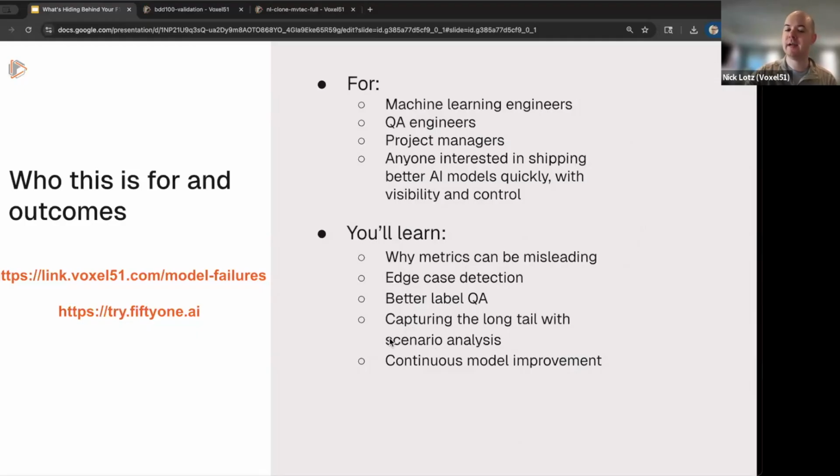Alongside that, when we use the term edge cases, we're thinking of the long tail of performance, where there might be some very easy scenarios that the model performs well in, but it's those rare scenarios that maybe aren't represented properly, or maybe even overrepresented in our data set, that we need to learn and debug. And the goal of all this is ultimately to get into a culture of continuous model improvement.